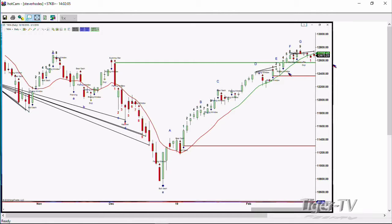It's got wave number 7. It's got number 9 on the Tom DeMark setup 9 count. Price is below Stevie's green line, the green and red line, 12,705, and price is moving higher with less relative energy. Each of these are signals that the market is trying to top.